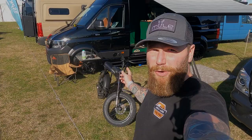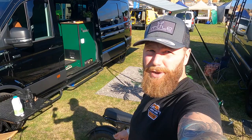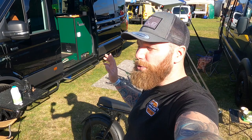Super excited to show you this van, guys. This is Armour 1983, MAN 4x4 long wheelbase, loads of goodies. The style of this van will just blow your mind. Come and check this out.